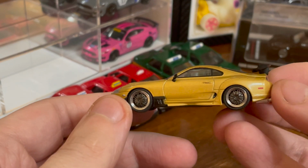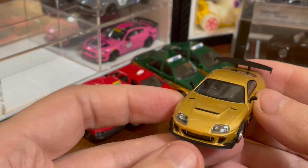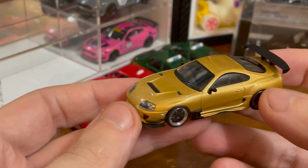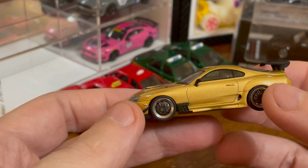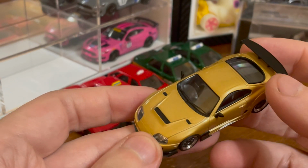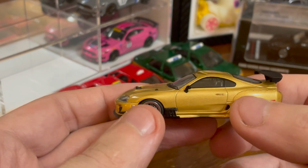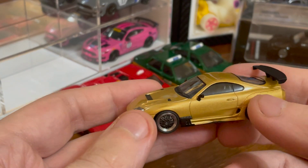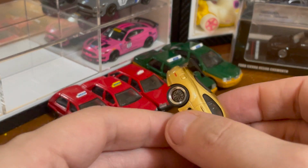And if I had more affinity, I guess, for the Supra, part of the reason that I went for this car was because I wasn't super familiar with the Supra, and I thought that seeing it at its best might help me to appreciate it. And so I'll probably revisit this. Now, obviously I'm not going to throw it away, but right now I'm going to move on.